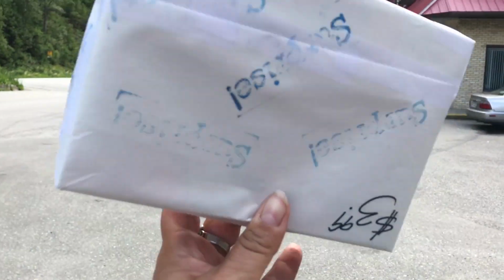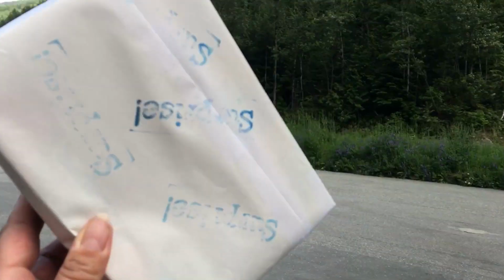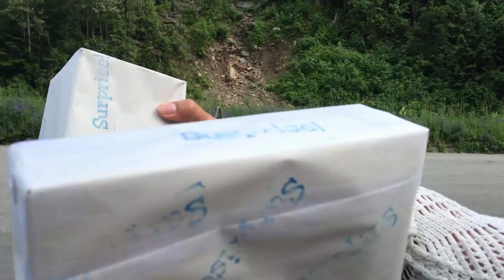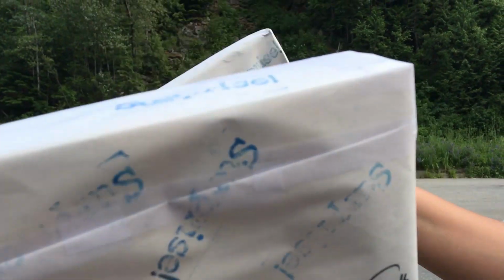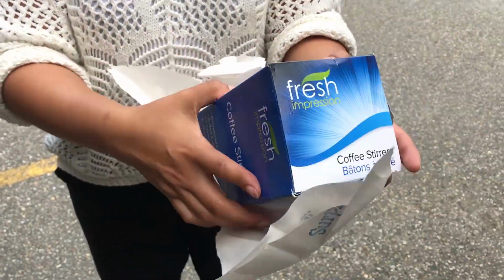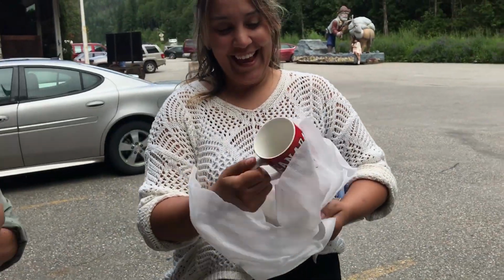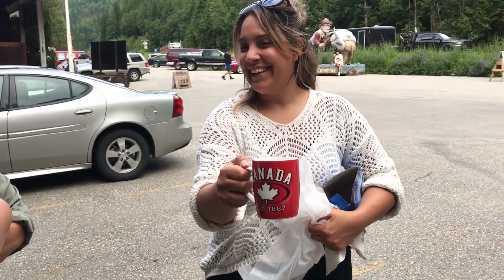You can't go to Three Valley Gap without stopping and getting yourself a little mystery present. What's in there? Oh, it's a mug. Oh, did you get a mug? Oh, lame. I'm leaving that at Dad's.